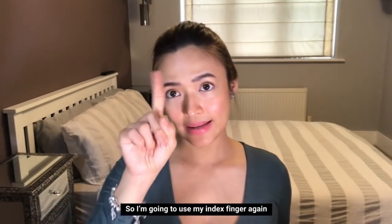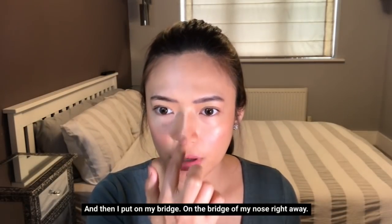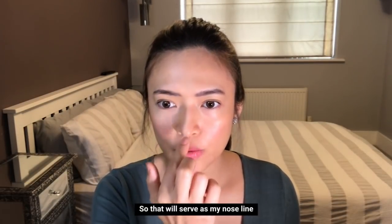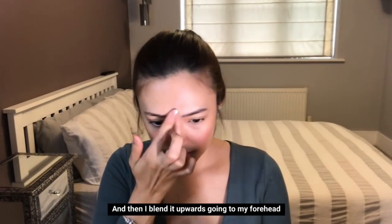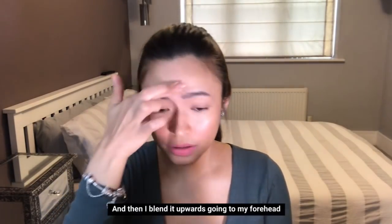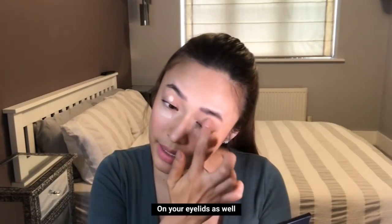So I'm going to use my index finger again. And then I put on my bridge. On the bridge of my nose right away. So yan na yung magsaserve as my nose line. And then I blend it upwards, papuntang forehead ko. And then under the eyes. On your eyelids din.